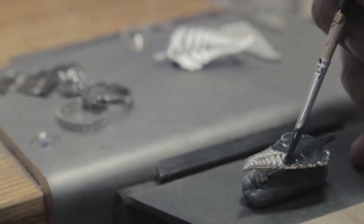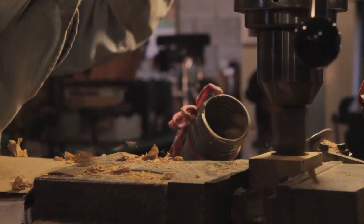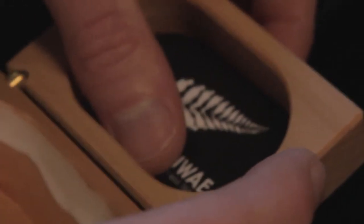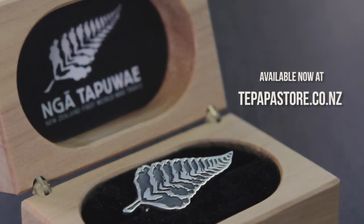These particular ones are made in solid silver, and they come in the most fabulous macrocarpa presentation boxes. They're totally made here in Wellington. I think the nice thing about this whole story is that it's a very locally produced piece, and to be asked to be chosen to produce these pieces has been a really positive and feel-good factor for us.